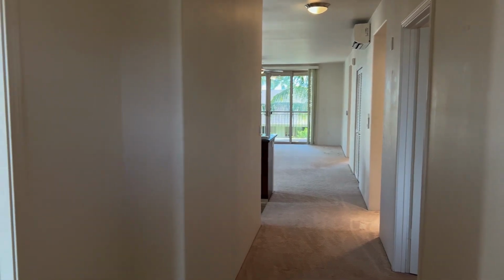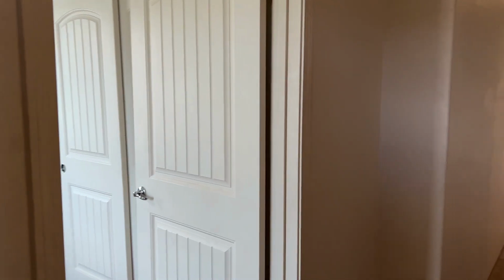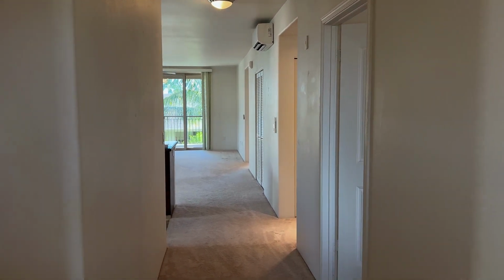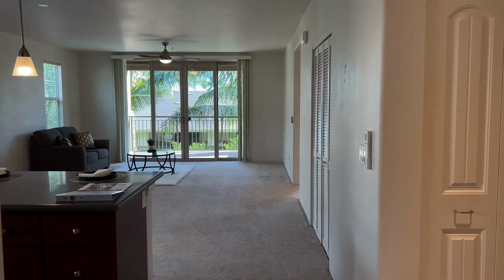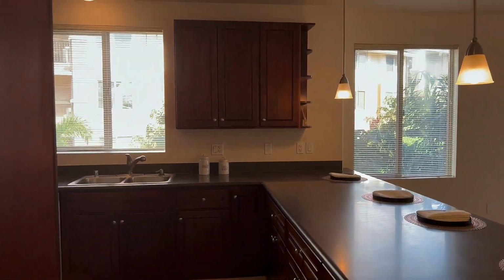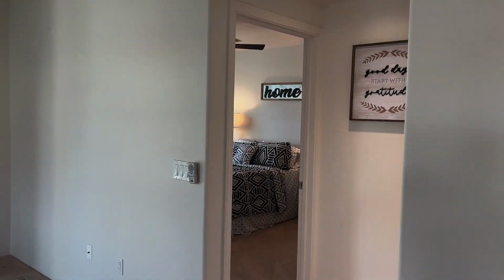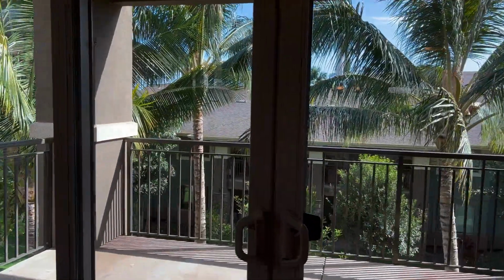So a quick overview of the layout. This is a 3-bedroom, 2-bath. There's a bedroom right there. And next door to the right here is another bedroom. The primary bedroom is on the other side of the unit. We're going to head that way now. Kitchen. We're going to come back to the kitchen. There's the primary bedroom. But I know everybody likes to go to the lanai first.